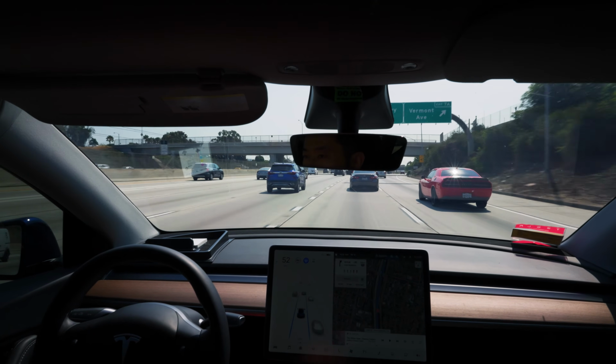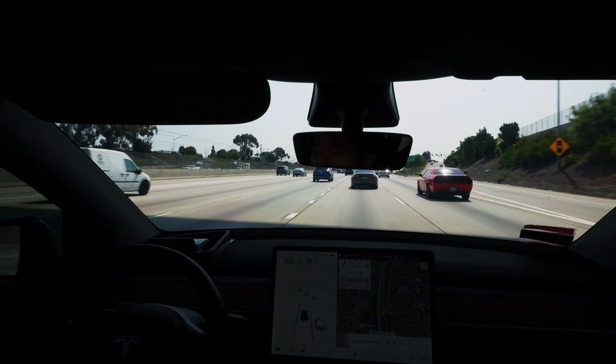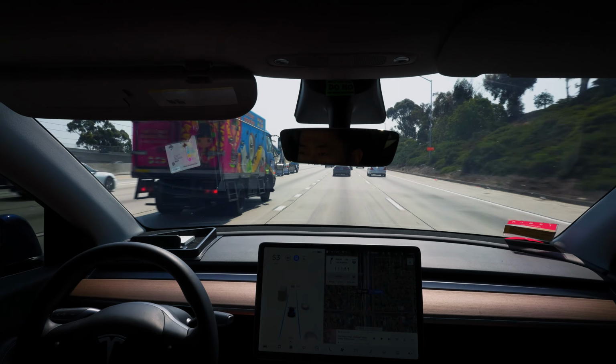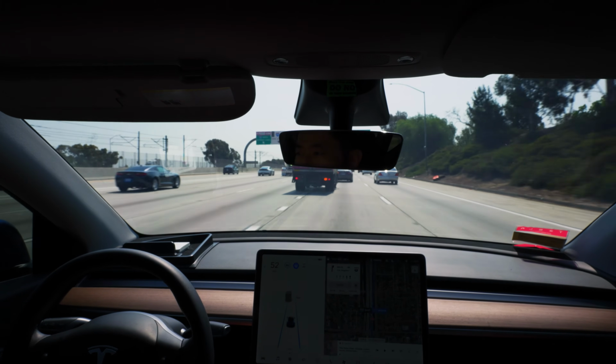This car in front of us is going pretty slow, but the cars on the left and right side of us are going pretty fast. Just pacing this car in front of us. Tesla is slowing down just a little bit more. It was going 55 miles an hour and now it's going down to 52.